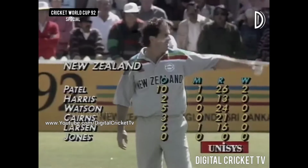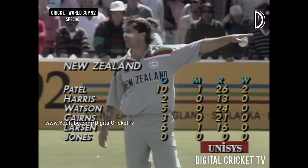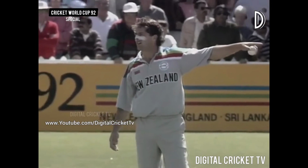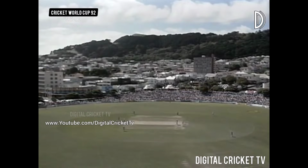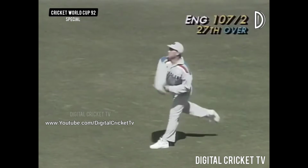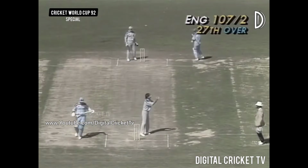over. So the big crowd into the Basin Reserve will be interested to see that Andrew Jones is going to take over. So New Zealand are going to continue with spin, which may not please Mark Greatbatch, the keeper. Well, that's short. That gets the treatment, but there is a man out there. Rod Latham, the 12th man.